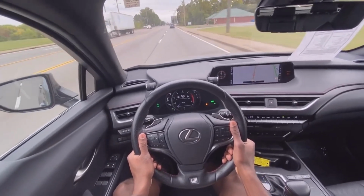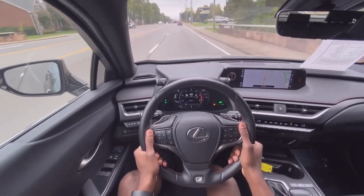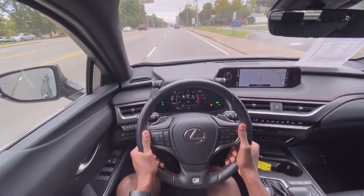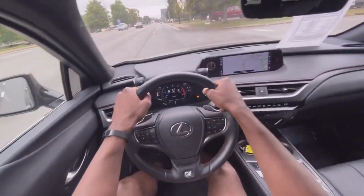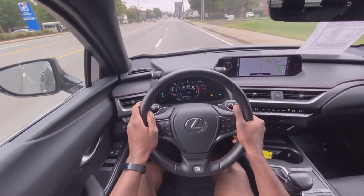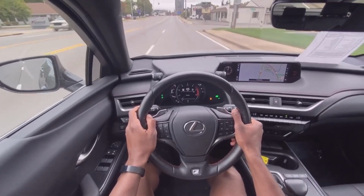And one other thing I'll say is the driving position is just spectacular. You've got power lumbar support. The hood slants in front of you so you can see pretty well. And the steering wheel just feels so nice. And in a smaller car with a smaller powertrain, that's really hard to come by.